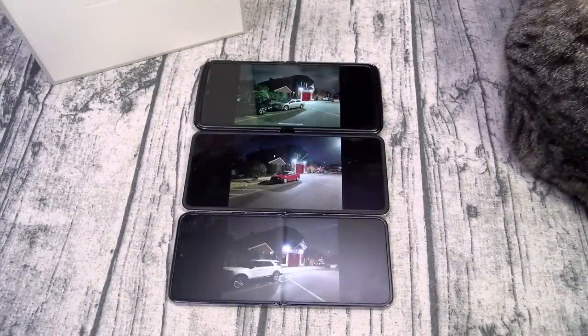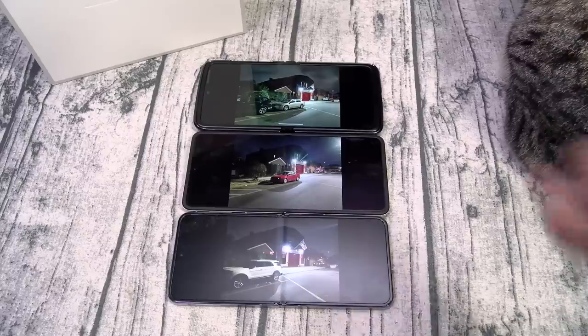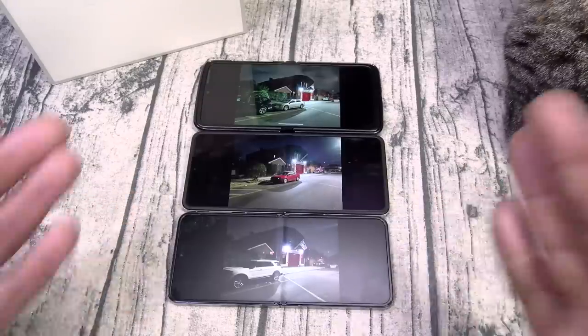All right, so this is one of the reasons why I say the Razer is the best flip phone out right now, the camera. Now here's my rankings for the best flip cameras. The Razer, the Oppo, then the Galaxy. Now here's one of the reasons why I usually take the same photos over and over and over on each phone that I test, so this way I have a baseline to compare them.